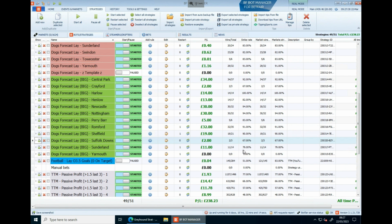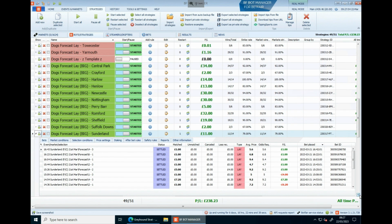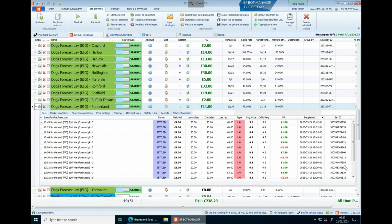And Sunderland is one to keep an eye out for because it's down to 79%, which is the lowest percentage, I think, based on over 10 races. Double figures. Yeah, we haven't got anything lower than that for 10 or more races. So that might be a bit of a concern. 11 out of 14, although we have won the last 5. Yeah, I've got 2 out of 3 there, which isn't great. That could have went the other way. So there's the 3 losses, 2 yesterday. Keep an eye on that one.